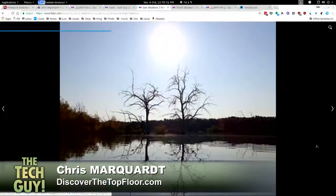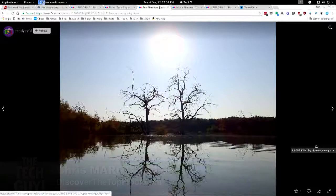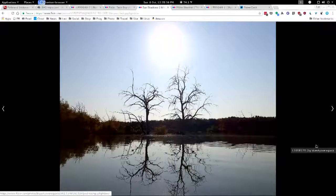First one is by Randy Reed, titled Sun Shadows. If you look at that photo, it's more of a reflection than a shadow, right? It's kind of a silhouette, which I guess is a shadow of sorts. Well, you see the shadow side of the trees, but then what you see on the water is the reflection. It's beautiful, clear, very still water. It doesn't move much, so you get more of a mirror-like reflection.